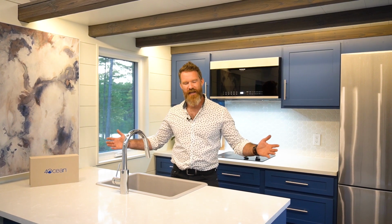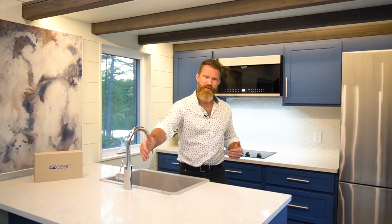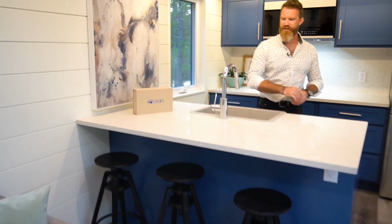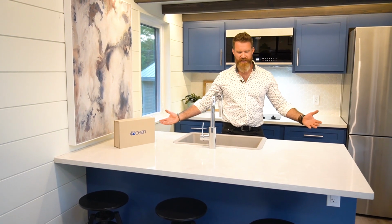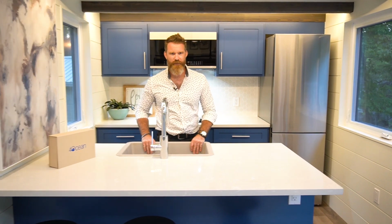And now my favorite part of this house is the kitchen. I love the way that the kitchen worked out in this house. We've got a huge expanse of countertop here because of the bar stools on the other side. Gives us a huge prep area along the side. Nice space on either side of the sink. We've got a beautiful Blanco silgranite sink in here.